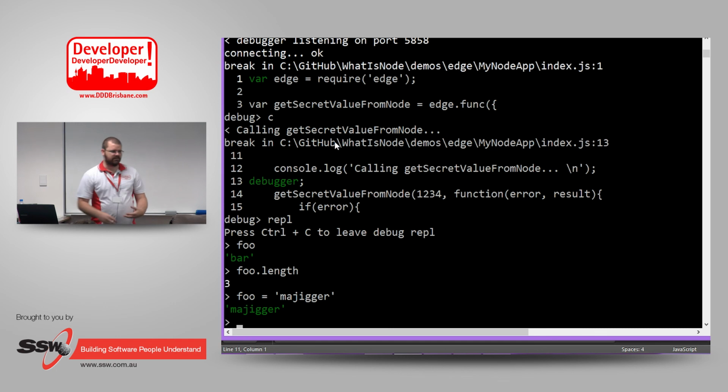I use the command line because I'm used to using command line tools and that sort of stuff. There is a system out there where you can actually connect Chrome to it and use the Chrome dev tools to debug Node. Like I said, if Visual Studio is already your main editor and you're comfortable using that to write JavaScript, then you can actually debug straight from there as well.